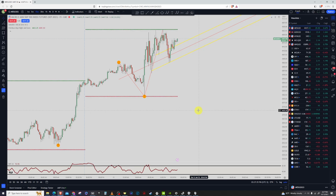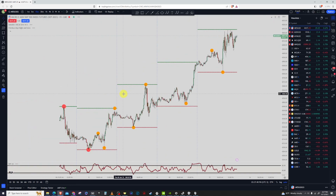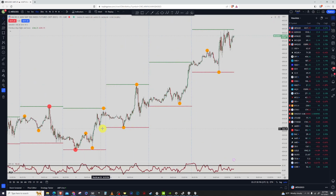Markets are closed here in the U.S., and let's talk about some trades that happened today and what we're going to look at going into tomorrow. So today, starting off here in the S&P 500, we can see it was just a continuation day from yesterday's. In fact, look at this nice little step up. We've had 1, 2, 3, 4 straight days in a row.